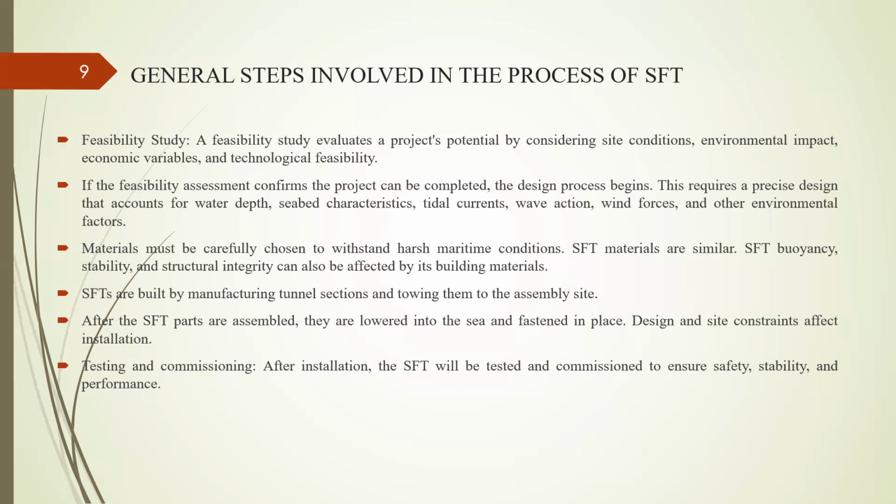Materials must be carefully chosen to withstand harsh maritime conditions. SFT materials are similar. SFT buoyancy, stability, and structural integrity can also be affected by its building materials. They are built by manufacturing tunnel sections and towing them to the assembly site. After the SFT parts are assembled, they are lowered into the sea and fastened in place. Design and site constraints affect installation. Testing and commissioning. After installation, the SFT will be tested and commissioned to ensure safety, stability, and performance.